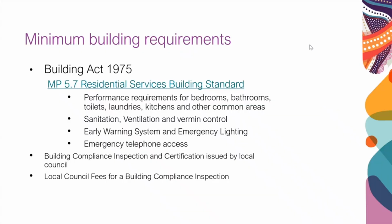Minimum building requirements. To operate a residential service, the property which is being used for accommodation must meet the mandatory Part 5.7 Residential Services Building Standard of the Building Act 1975. MP 5.7 covers performance requirements for things like bedrooms, bathrooms, toilets, laundries, kitchens, and other areas. It also covers sanitation, ventilation, and vermin control requirements.